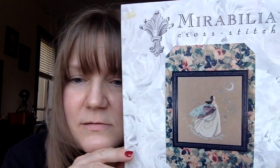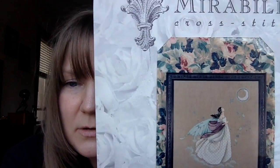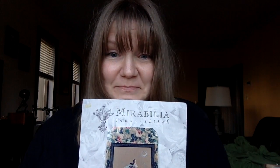I also have a Stargazer, and I think I just love how they're both looking up and dreaming, hoping, wishing. Yeah, because that's what I think when I look up like that. I'm excited. Don't know when I'll start them, but we'll talk about that when I go over my 2019 plans video.